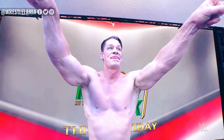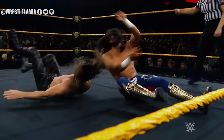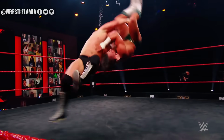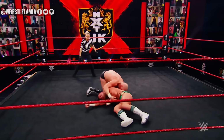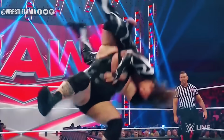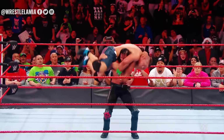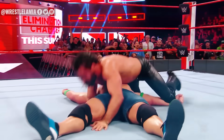If Cena was to retire the move and a wrestler from either the WWE main roster or NXT started using the move, it'd be unlikely that the move would ever receive a substantial reaction. The move is firmly associated with Cena, and if anyone else began to use the move, it would look kind of awkward, and it would forever be compared to Cena, which is something a wrestler would always struggle to overcome.